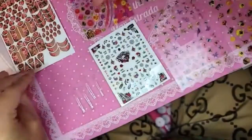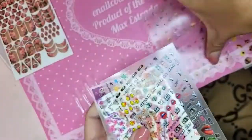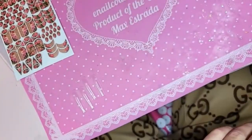So we'll do the roses then. So we'll save these for next time. So we'll put these away.